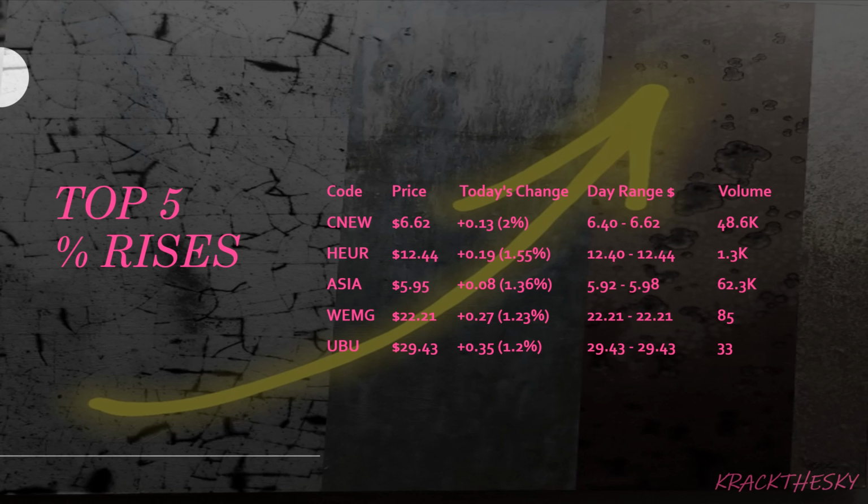Up after that we had Asia, which is our BetaShares Asia Technology ETF. That one tracks the top 50 technology stocks in Asia. WEMG is the State Street SPDR S&P Emerging Markets Fund. UBU is a UBS IQ MSCI USA Ethical ETF. So that ETF looks to track the MSCI US index in the States, and that one's ex-tobacco and ex-controversial weapons.